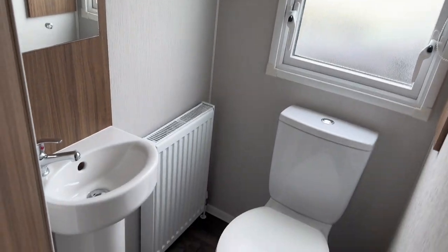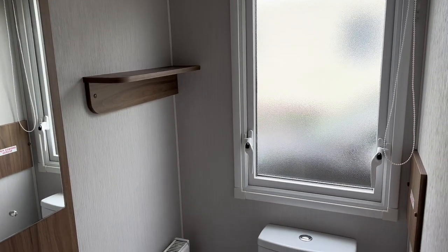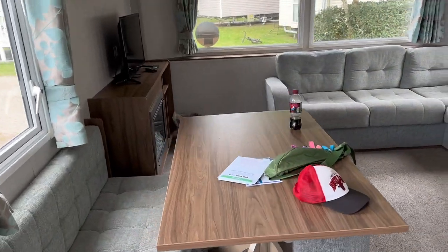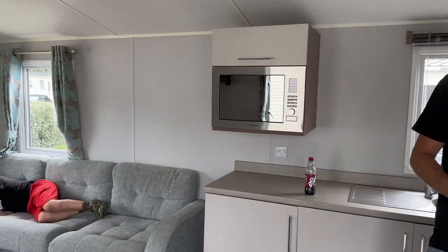This is mine. Oh, we've got another little toilet and bathroom, so that's nice, isn't it? With toilet paper, even better. We've got three bedrooms. Nice little lounge area. We've got a microwave up there as well.